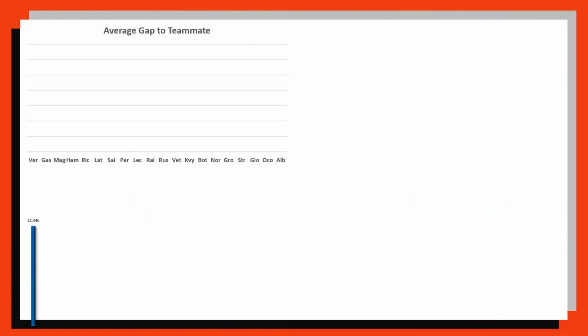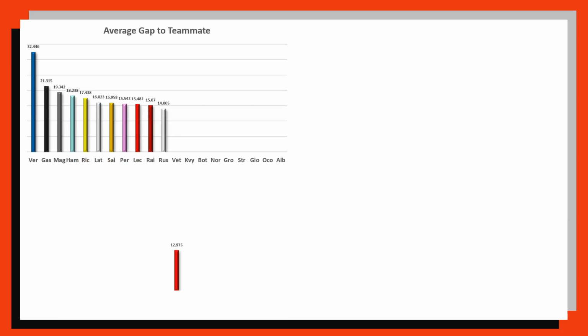So moving on into those categories, we start with number 1, and that is the average gap to your teammate. Now, the data value associated with each bar is irrelevant, it is the order from left to right which matters. Interestingly, Alex Albon failed to actually register a time against Verstappen. He only outperformed Max when Max failed to finish the race, so there was no average gap to take throughout the season. Whether you take that as a testament to Max's performance or Albon's underperformance, that is up to you to interpret.